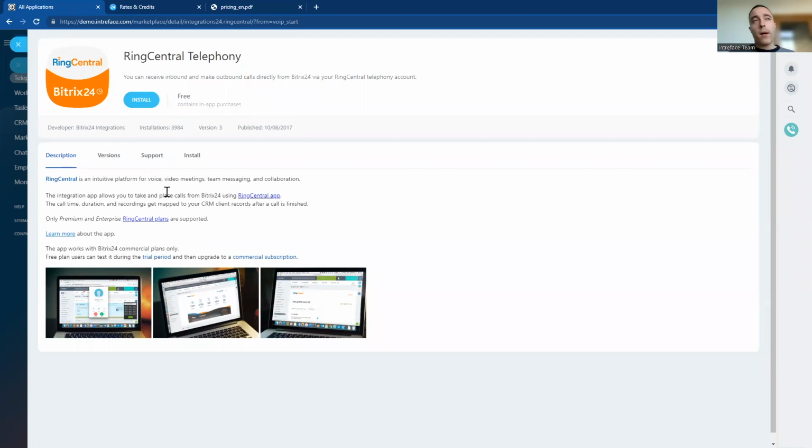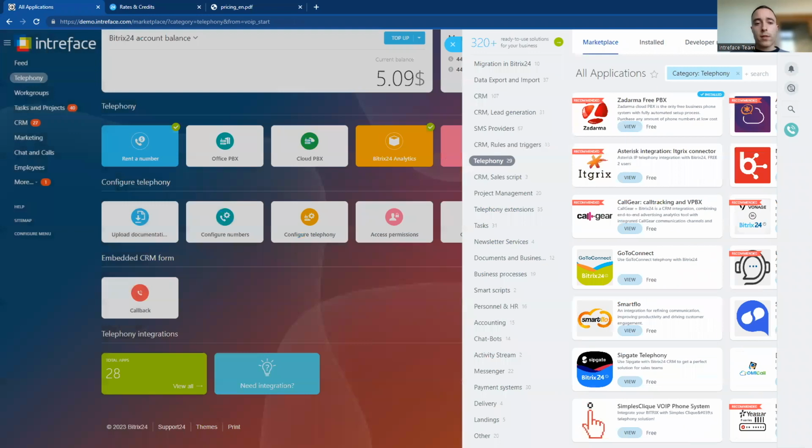Now, the only thing with this app, and it will be similar with other phone providers in the app marketplace here, is you need to make sure you have the correct RingCentral plan. For the RingCentral application to work, you have to have a premium or an enterprise RingCentral plan. Otherwise, you can't use the application. So you just need to check that you have the correct criteria to be able to use it. But like I say, this is free on the Bitrix side. So you install the app here, and then you're good to go to make those calls directly through the Bitrix24 system.